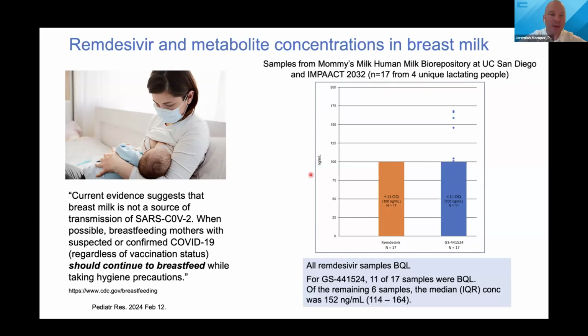And in doing so, we leveraged samples that were in the Mommy's Milk biorepository at UC San Diego that Dr. Chambers directs. We also acquired a few samples from a PK study, Impact 2032. This was a PK study in pregnancy for remdesivir, but we were able to collect a few breast milk samples added onto the study. So again, the key point I'm threading through is that we often need a lot of creativity to collect these types of data, and when possible, thinking about existing studies and ways that we can acquire breast milk data can often be quite helpful.